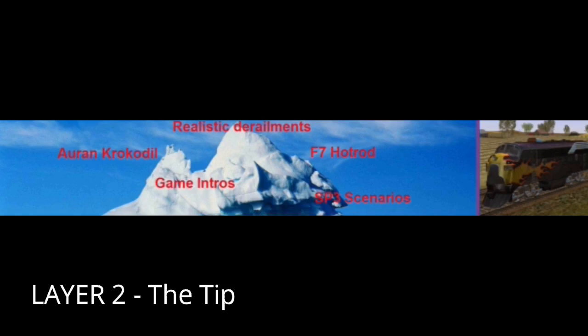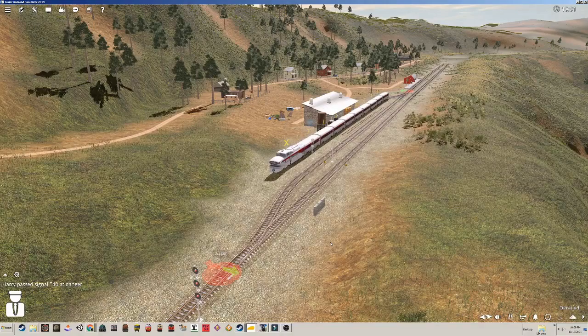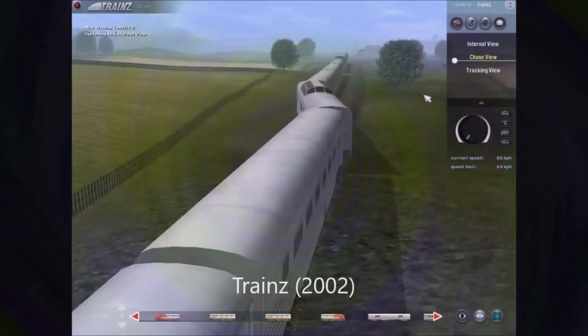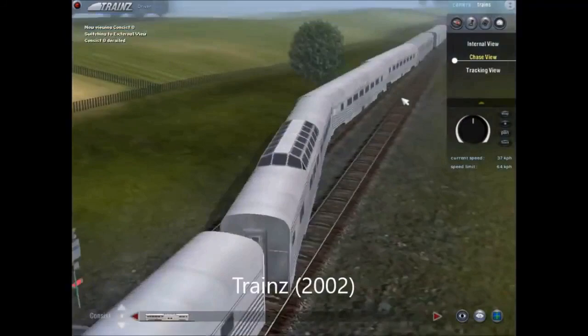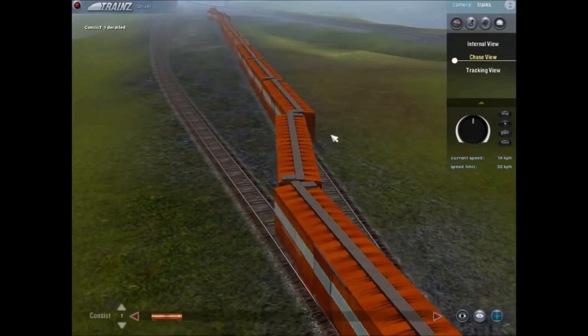Realistic derailments. Take a look at the latest-ish Trains game, TRS-19. This is what a train crash looks like. However, if we go back in time to 2001, this is what accidents looked like. Smoke from the ground, the train keeps moving, the engine slowly turns off, and there is no X marking above the train. Plus, you can ride in the train and even in the cab as it crashes.